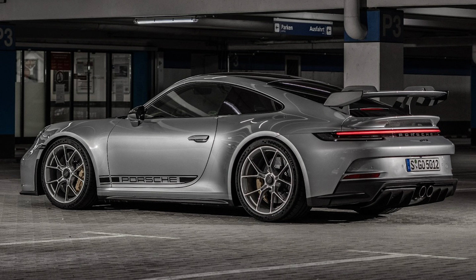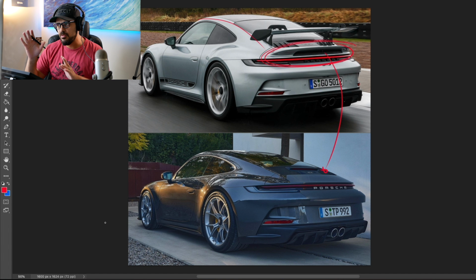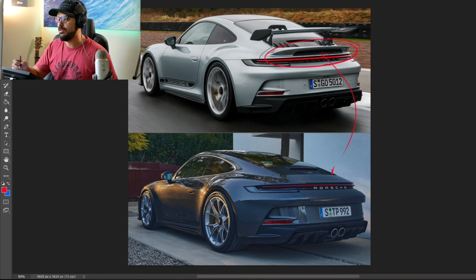Or maybe, I'm not sure, but I don't think so, that could be an option for the Touring, to have that ducktail on the Touring version, because that would make the perfect GT3 for me. Having not this massive wing, I can live without the wing, but I can't live without this beautiful ducktail here. This is something that I have to have if I was to buy the GT3 Touring.